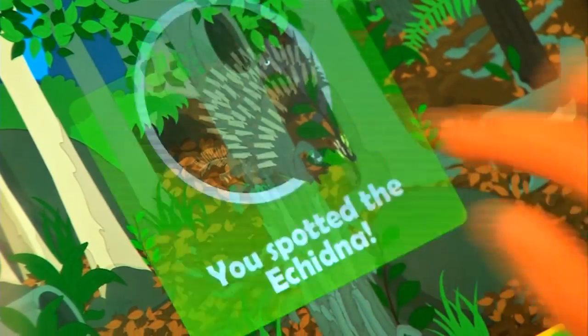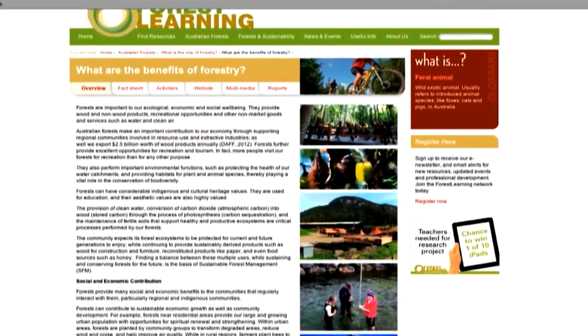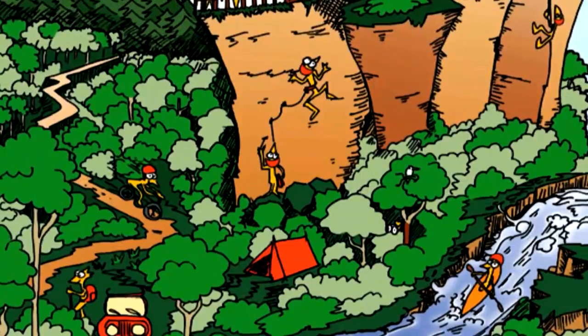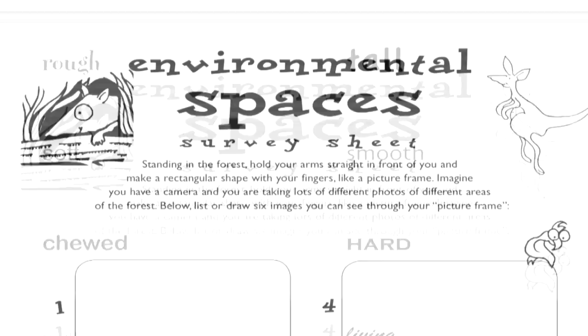Forest Learning is this great information portal. It's a website where teachers and the students, and for that matter parents, can go and get 150 different information resources. The website is being used right around the country, with most states having a forest similar to Cumberland where students can get their hands dirty. The resources are developed by each of the states, and the forest educators and forest industry work together to provide this free resource on the Forest Learning website so that it's available nationally.